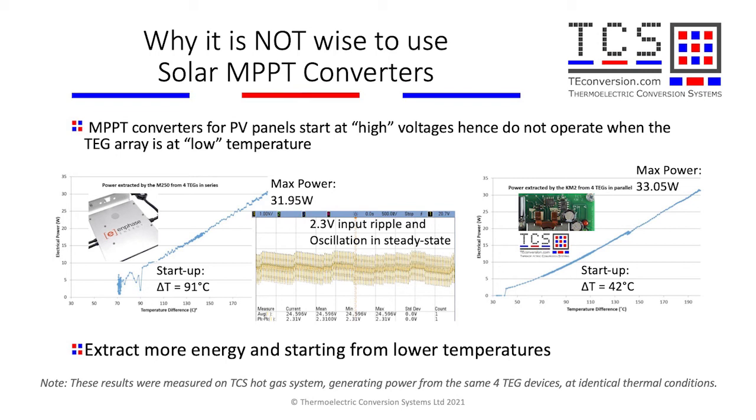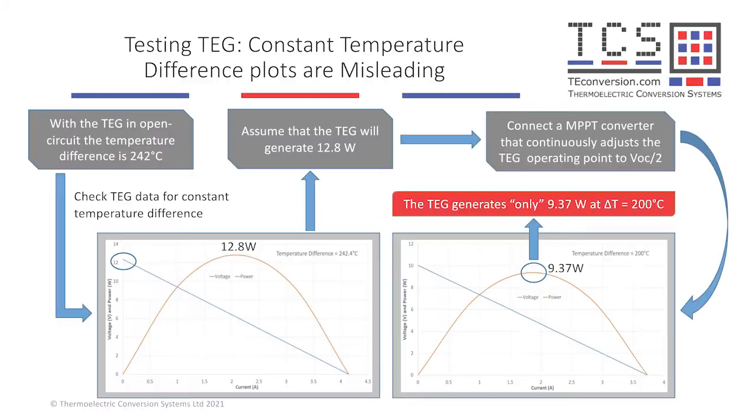So here you've got a standard sort of generation 4, I think M250 device, which is really a little bit unreliable at low powers. And again, even as it moves up the power curve, it's still not getting the maximum output power from the TEG. But our converters applied to the same device, you're starting at much lower and you're capturing a bit more power. This is a little bit more esoteric, and there's a lot more software at the back of the converters that enables us to generate more power than a conventional maximum power point tracker. So going from 9.37 to 12.8 doesn't sound like much, but when you deploy it over a much larger scale, that increase is worth having.